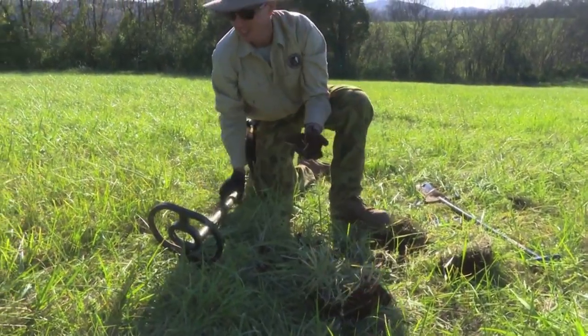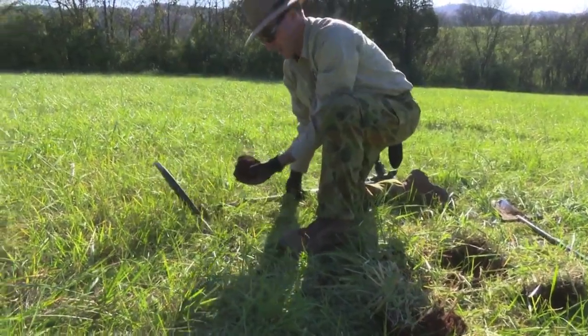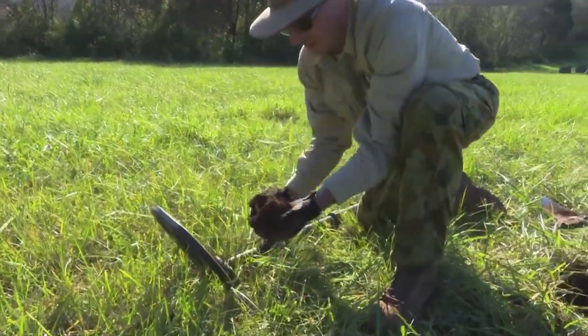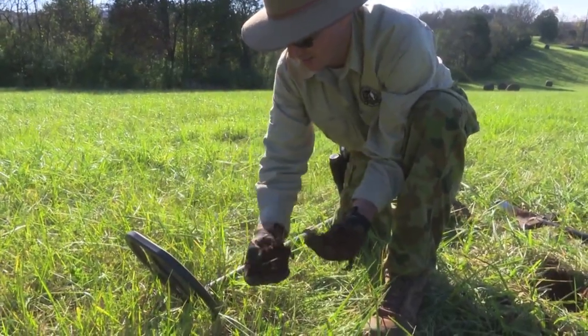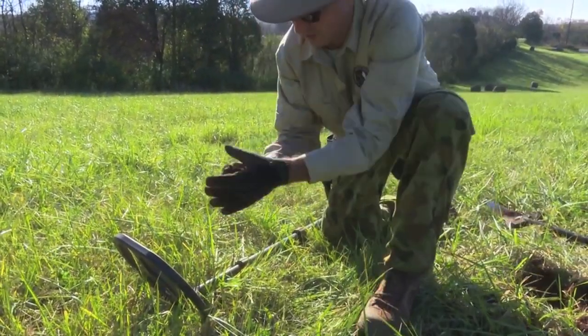We've got something in the swamp here, just coming around this way. Potentially another round. Maybe camp lead, because I just got that round, so.